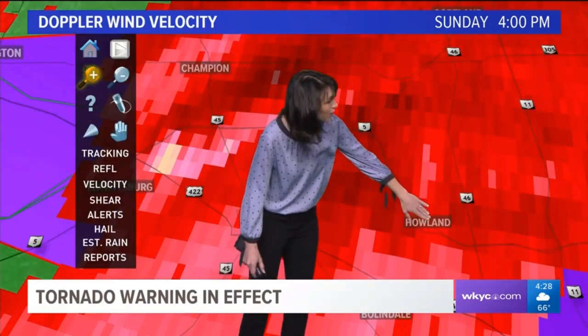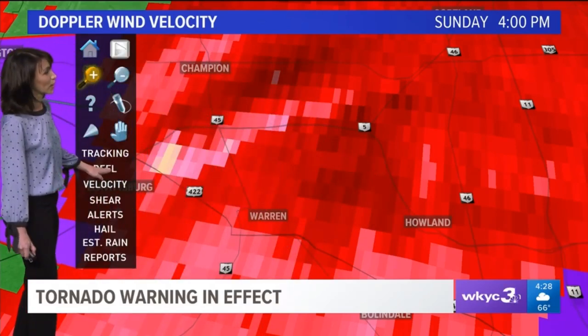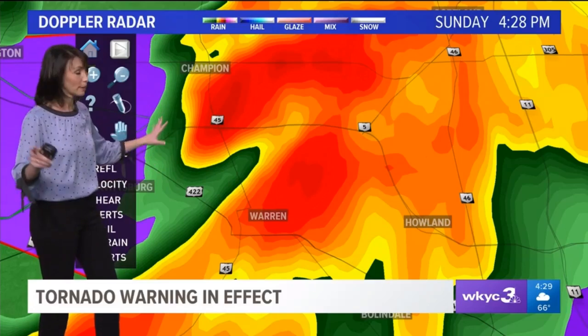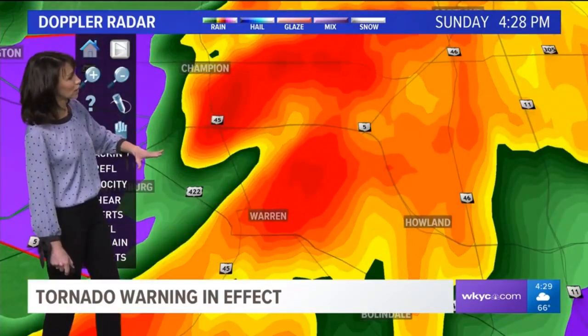So Howland, I would have everybody get into place here. And again, this thing is coming with a lot of rain, unfortunately, and that rain is definitely going to obscure any kind of visibility you would have. So please stay away from the windows. Please, your safety is paramount in this situation.